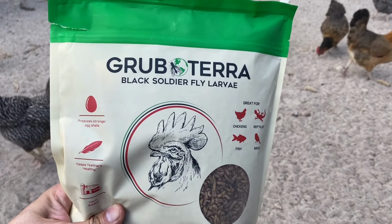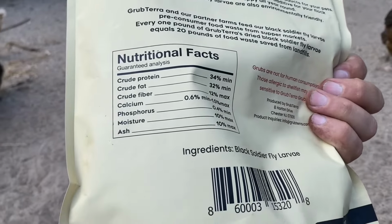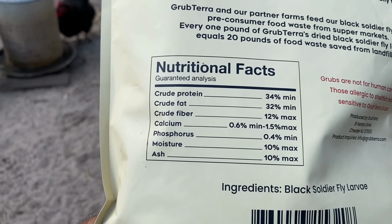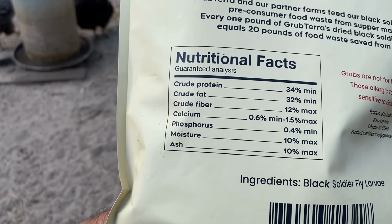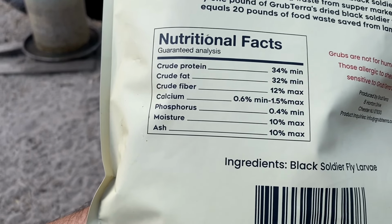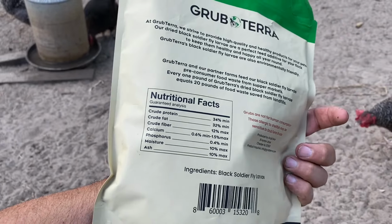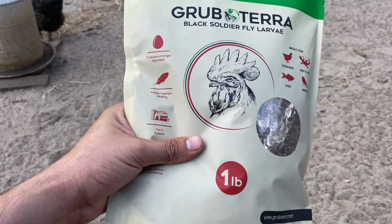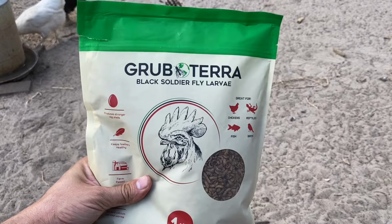This is made by GrubTerra. Check out the nutritional facts here on the back. So 34% on the crude protein, high in fat, and a good source of fiber as well. And it's got a little bit of calcium and phosphorus in it, but I'm interested to see how they like these. We shall see. Let me get them open.